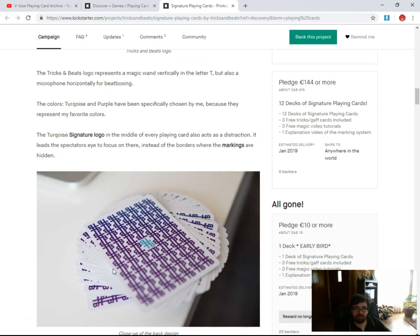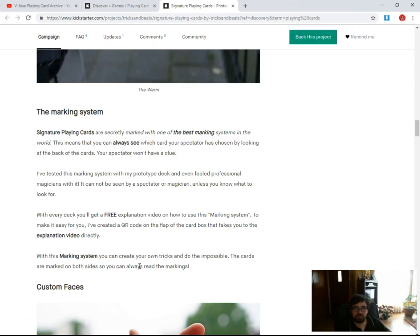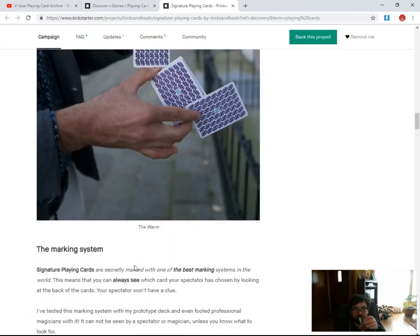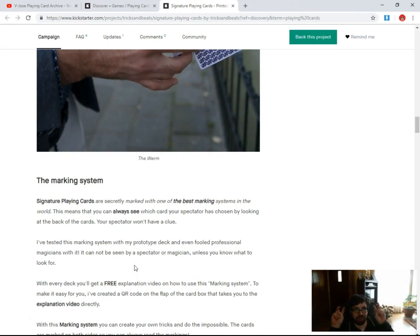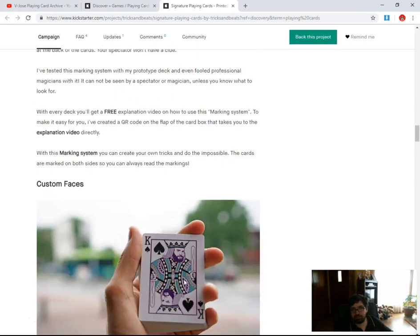So basically, it's a back design made up of the logo with the TB, the logo in the center, in a slightly different color. Apparently, it's the best marking system in the world, or one of the best. Don't they all say that? Apparently, it works though.